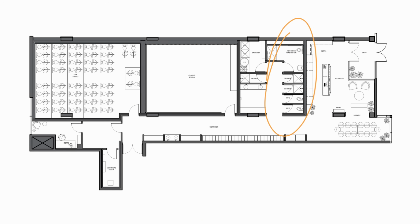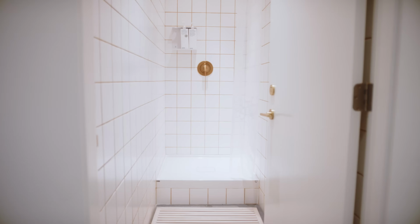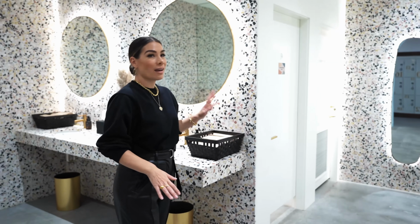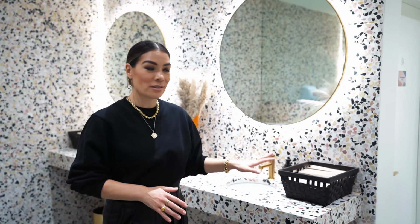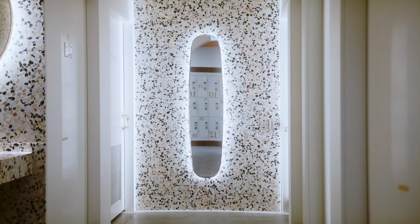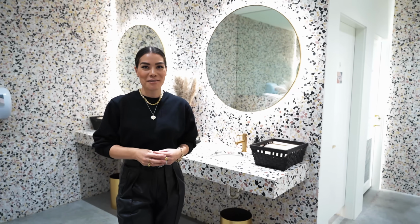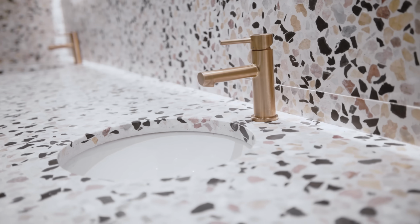Now, with that said, of course, there's private areas where you can change. So we've got a bank of washrooms on one wall, and we have an area where there's also shower facilities. So if you want privacy, no problem, you're gonna get your privacy. But out here in the open space, this is finished with a whole bunch of terrazzo. A few interesting elements in the washroom area are these backlit mirrors. They're framed with gold frames. We've got a few different shapes, from circular mirrors to more of an oval shape. We've got a nice big wall-to-wall mirror where you can blow dry your hair or do your makeup. And then of course we have a ton of brass accents throughout this area.